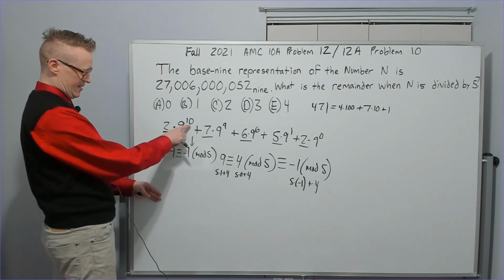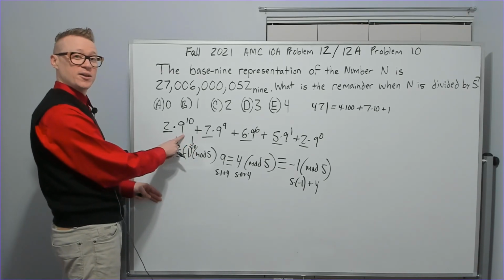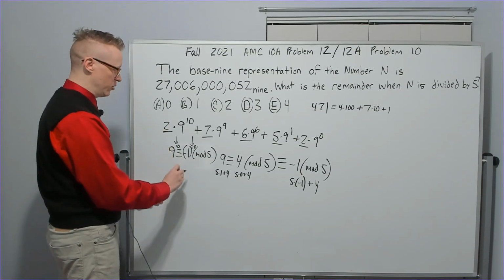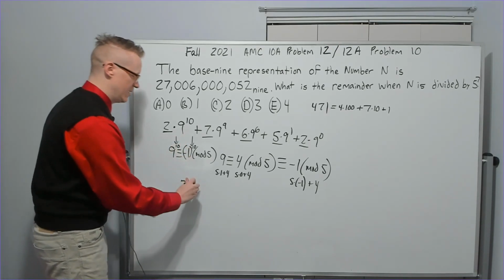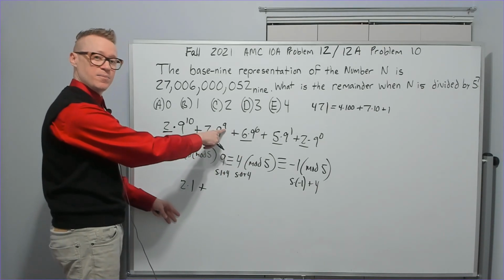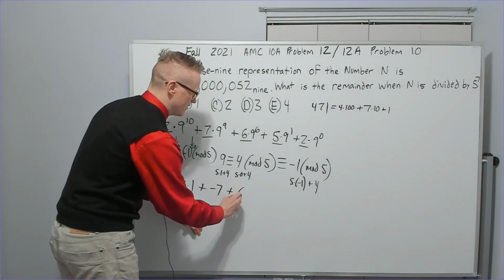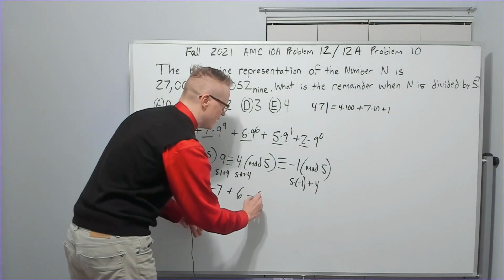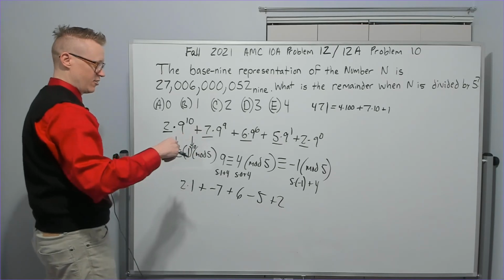But if I take 9 to the 10th power, then -1 will go to the 10th power. And this, we call it modding out. We can mod it out to be 1. And I will have 2 times 1, which is what this expression will become, plus 7 times it'll be -1 because you have an odd power. So you're going to get -7 and then plus 6 because that's just going to mod out to 1. This is going to mod out to -1. This is going to mod out to 2. It's already modded out basically because the 9 to the 0 doesn't really matter.